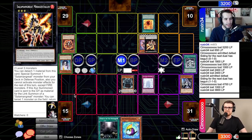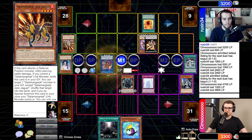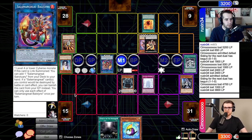Okay, so with my Xyz special summon effect here, I'm going to special summon my Jack Jaguar from deck. Seems pretty good. Then I'm going to link off my Jack Jaguar that I just got. Sure. And I'm going to bring out the Baylinx, which has yet to be played today. There it is. Coming in clutch when you need it to.